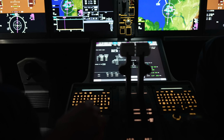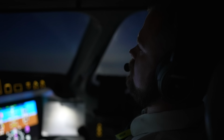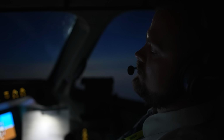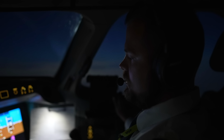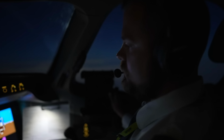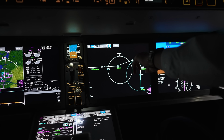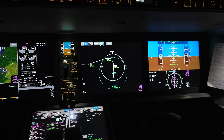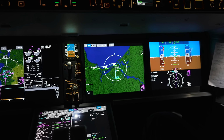So they recently introduced RNAV approaches in Riga, and not just the regular ones, but something they call RNP AR, which means authorization required. That means that the equipment and the flight crew need to be certified, so we need to have some extra training for that. And the benefit of the AR approaches is that you can design them in a manner that you can use for noise abatement purposes and for continuous descent. So basically this is going to be a nice curve, and we're going to be rolling out at exactly 1,000 feet, which is our stabilization gate. So it's less track miles, therefore more efficient, and less noise for the folks that live in the area.